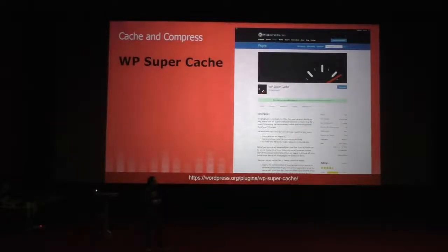Well, there are many plugins available to enable caching. The plugins include Supercache, not the free ones, but also premium ones. I'm using this one at the moment, and it's working out fine.